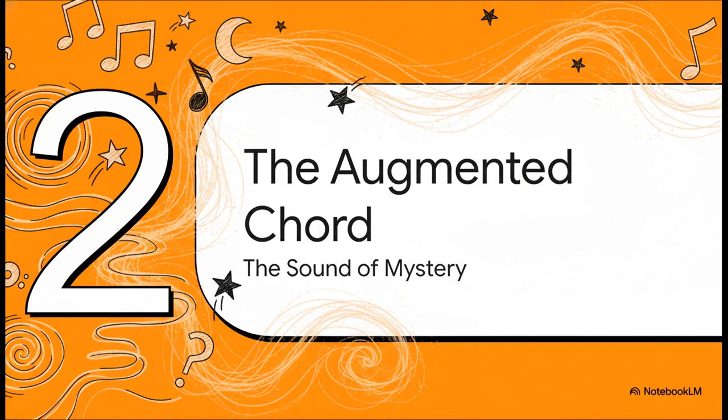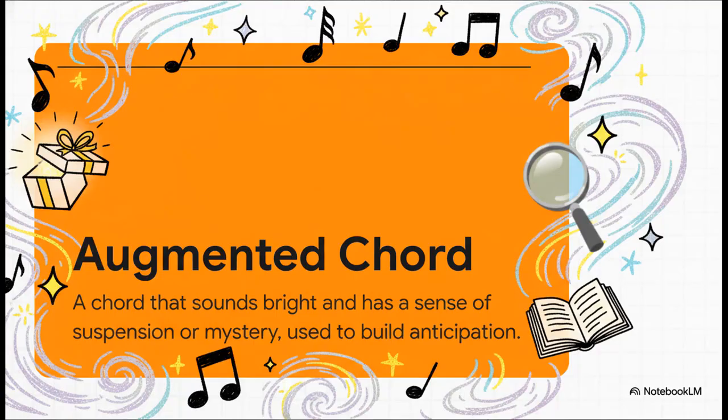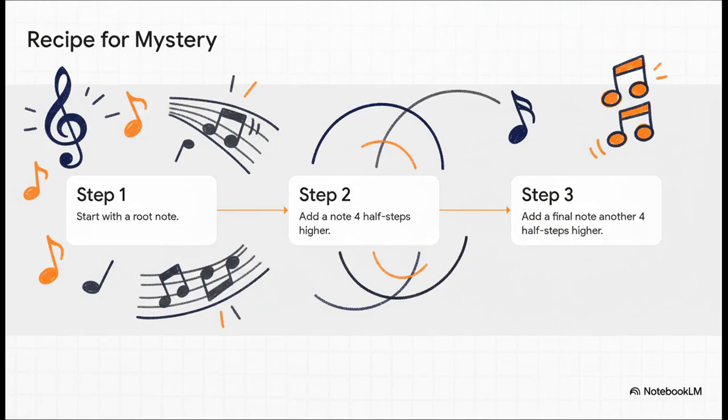If the diminished chord is all about suspense, the augmented chord is all about wonder and mystery. The augmented chord sounds bright, but also a little strange, almost like it's floating. It isn't tense and scary like the diminished chord. Instead, it creates anticipation, that feeling like something magical or surprising is about to be revealed. The recipe is just as simple, but with different numbers. Instead of counting by 3s like before, the augmented chord's recipe is to count up by 4 half steps, and then 4 again. That slightly larger gap between the notes is what creates its unique, dreamy sound.